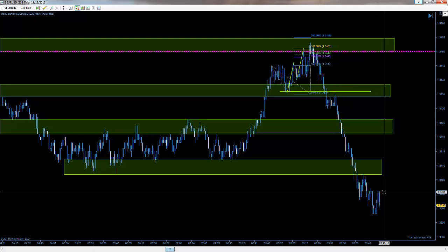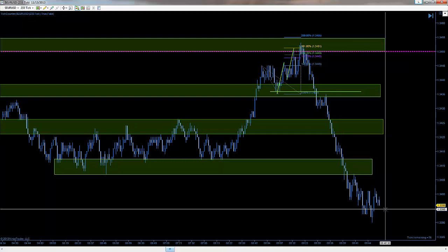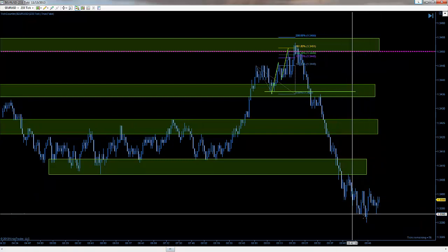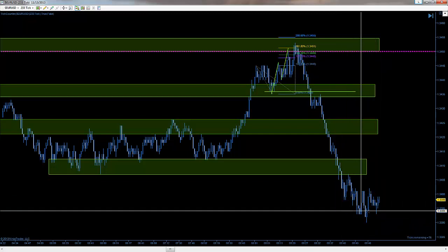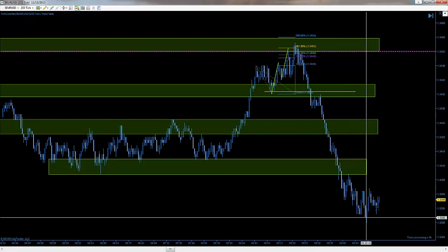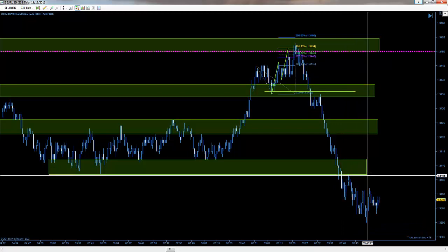Now we see price still dancing around. Okay, what are we starting to see here? We're starting to see that loss of momentum. We're starting to see some of that weakness in price being able to push lower. So now we're expecting to get a rather decent pullback. A decent pullback to where? To an area of structure.